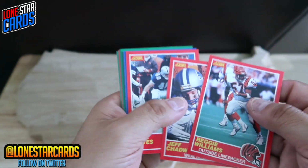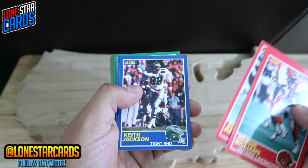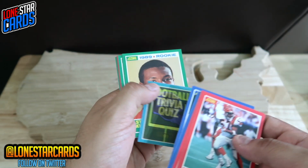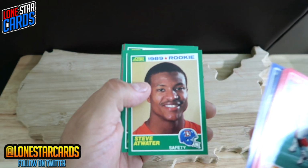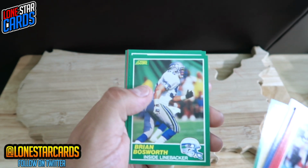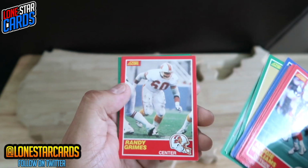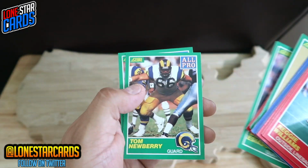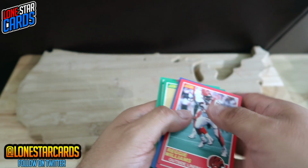Reggie Williams, Jeff Chadwick, Bill Bates. There's another Keith Jackson, Von Johnson, got another Atwater rookie, Brian Bosworth, Boz, all right, Keith DeLong, Randy Grimes, Freddie Joe Nunn, Steve McMichael, Esiason. And that's a Tim Brown rookie as well.